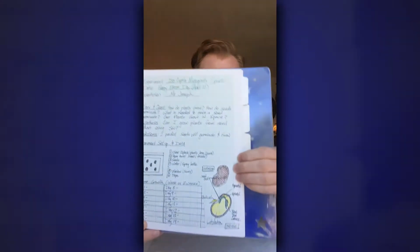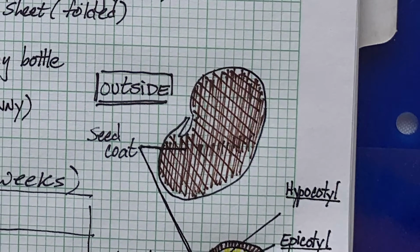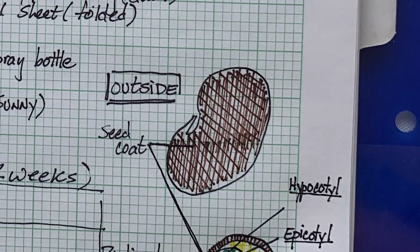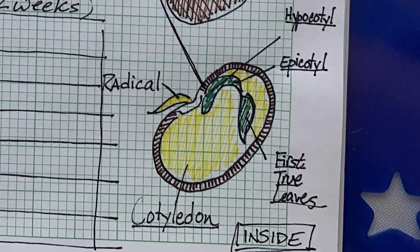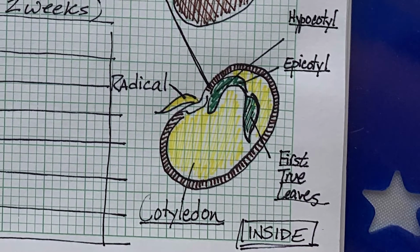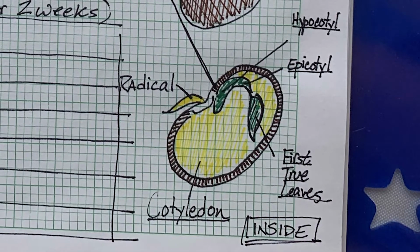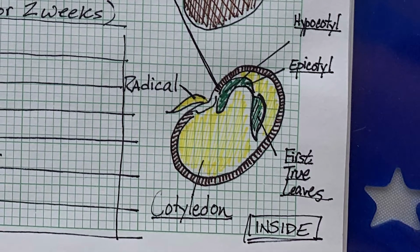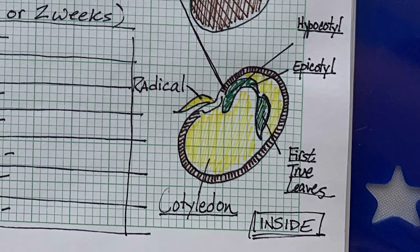Now, I happen to draw in my journal a picture of the seed that I'm using today. So I drew the outside of the seed, so you have the seed coat on the outside. And then I drew a diagram from the inside of the seed where you have the cotyledon in yellow, that area where it's the food for the baby plant. You have the baby plant here with the hypocotyl and epicotyl. And then once it grows and establishes and pops itself out of the seed, you finally will have those beginner leaves. And then that first thing that pops out, which I call the radical, that little foot that comes in and attaches itself to the soil.